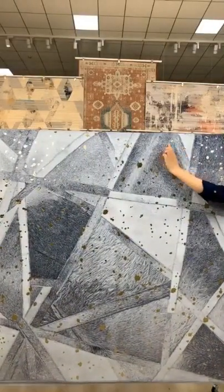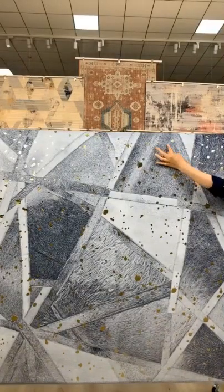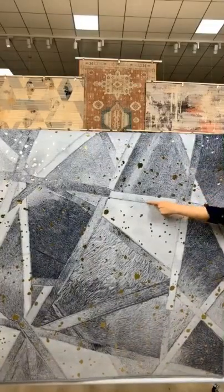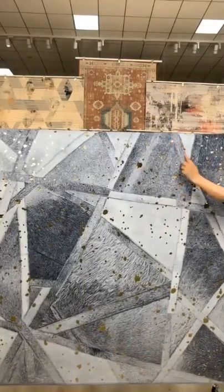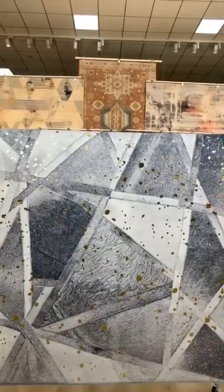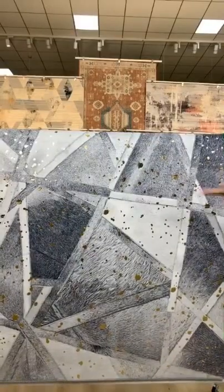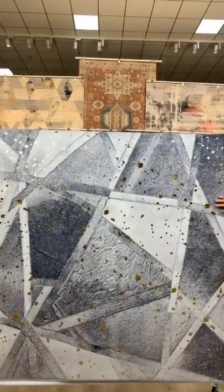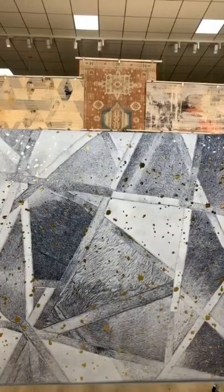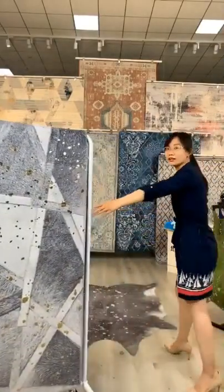From the surface, you can see the tiny furs look very much like real cowhide fur. Also the stitches here are very vivid, and the foil looks more bright. If you put it in your living room, it will brighten your room. Totally, it's so amazing. Pretty pattern.